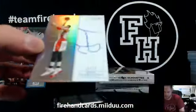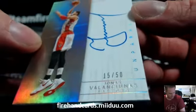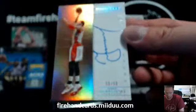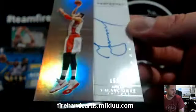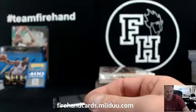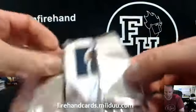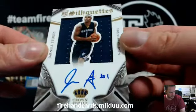Toronto Raptors, Jonas Valanciunas, 15 out of 50. And the Raptors are on the board. Grand Poobah. Unparalleled Valanciunas. Silo, here it is. Jarnell Stokes, number 2 to 99, Memphis Grizzlies, Justin Hunter fan.